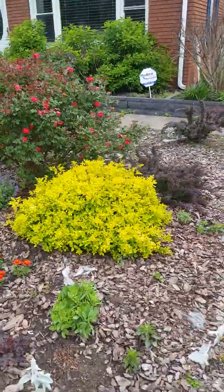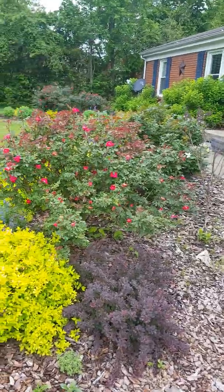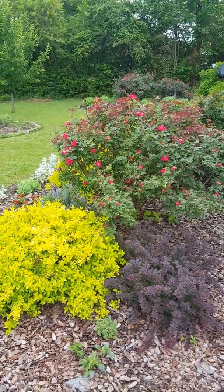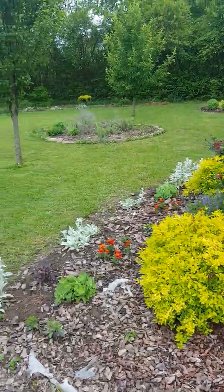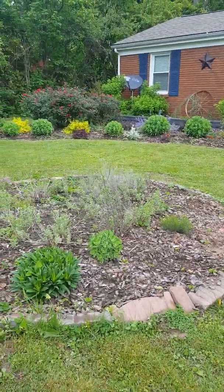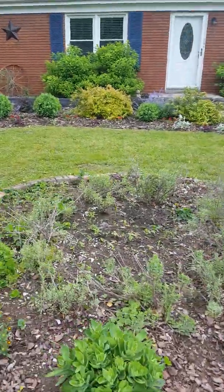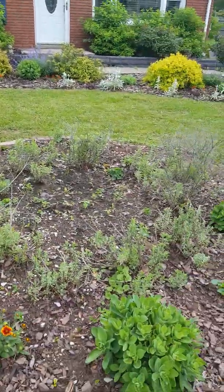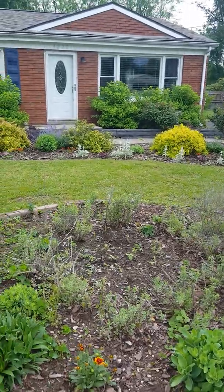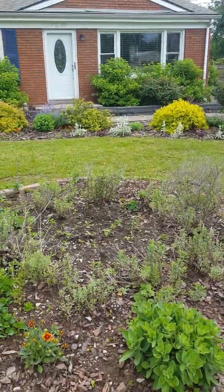Barberries, giving me that burgundy color. Looks good with the spirea. A circle garden here. We have a ring of the Russian sage, which will take a little bit to bloom. And then in the center is the tall Mexican sunflower.